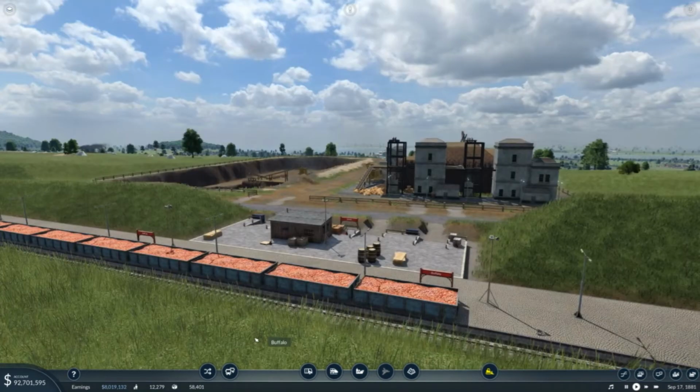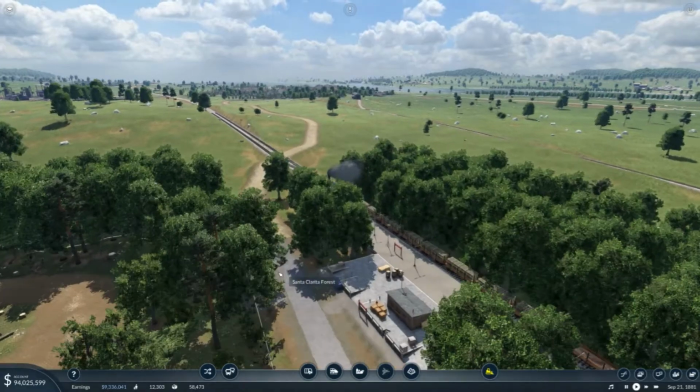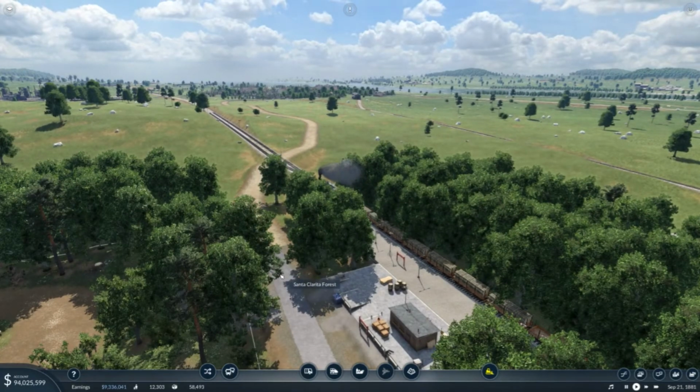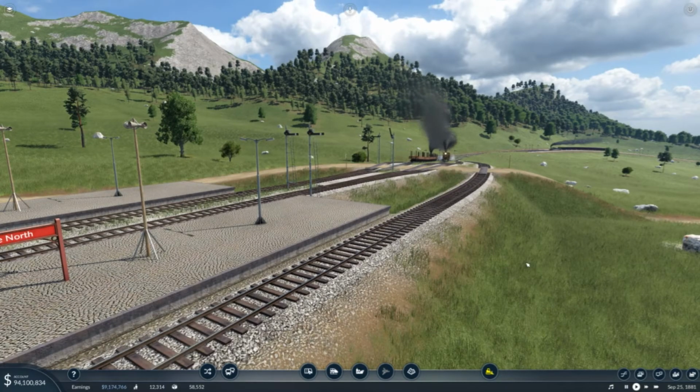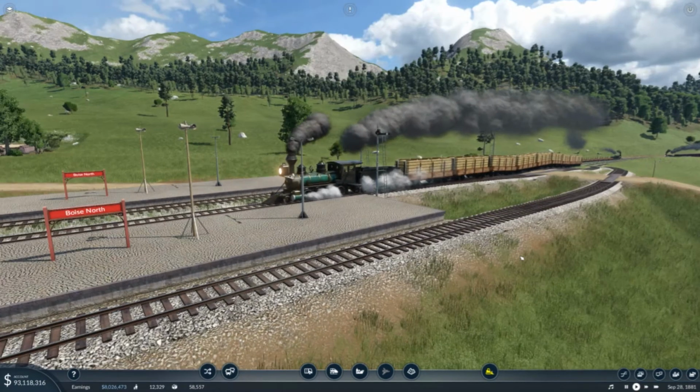And as you can see here, there's no shortage of iron, so there will always be a full train heading towards that steel mill. Here we see a train departing the Santa Clarita Forest, and up here, on the highest point on the railroad, and one of the busiest stations, is the Machine Goods Factory.